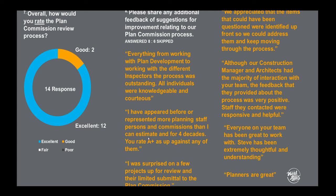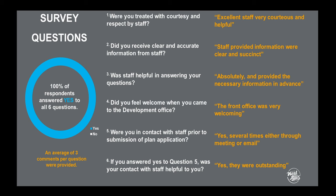You rate out A+ against any of them. So anyway, it was really good feedback. We have been talking though about if moving forward, if there are better or different questions that we should be asking to get more feedback that can help us make changes, if they are necessary. So if you have any thoughts or comments about the types of questions that you'd like to see us asking folks who come through this process, please let us know, and we'll try to incorporate them for the 2020 version of this as we go forward.